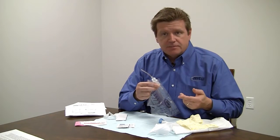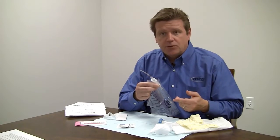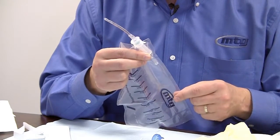If I get to my grandmother's house and I can't get in the bathroom because my chair won't fit through the door, I can cath over in the corner with Cath-Lean.